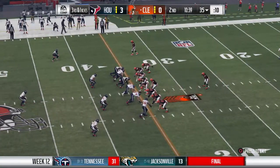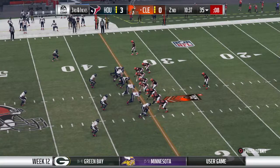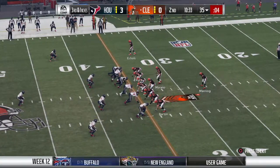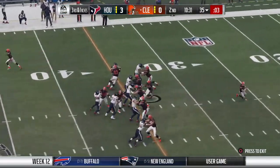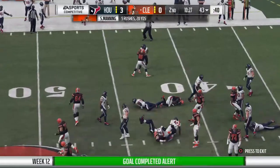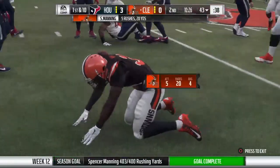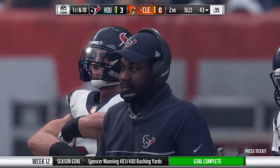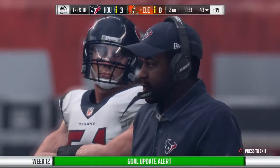Here we go now. Green 39. On third down, that's Manning. And brought down, but not before he was able to break the tackle, and the extra effort moves the sticks. 8 yards on the pickup there, and it moves the sticks.